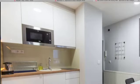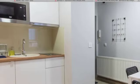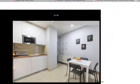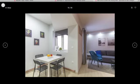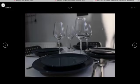Which is really weird. But you have a microwave. You don't have an oven in this fixture, so that's something to keep in mind. It looks like there's burners in this little black box, but there's no oven. Just a microwave. Yeah, so it doesn't look like there's any sort of oven, really.